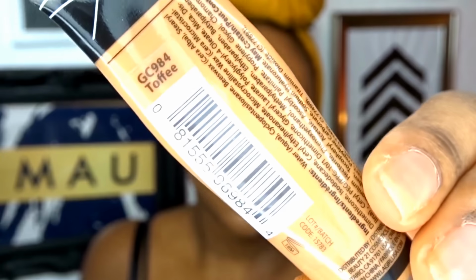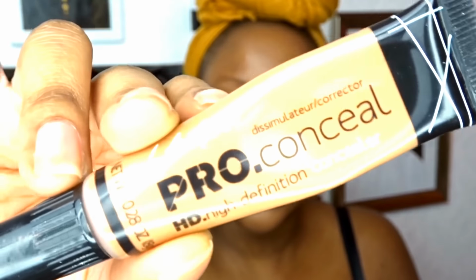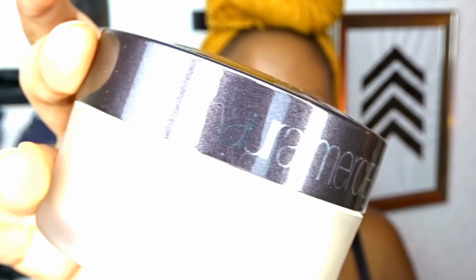Then to add brightness to my eyes and use it as a base as well for my eyeshadows, I used Eyebrow Pro Conceal's Toffee, and I just put that all over my lids and then blended it all out, because then I would also use it as a highlight underneath my eyebrow. So I set all that in place with a concealer around my face using Laura Mercier's translucent setting powder.